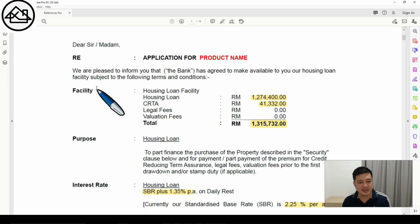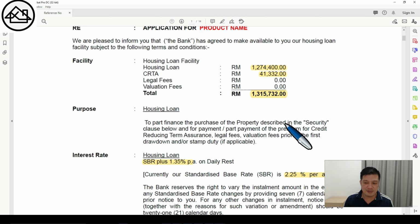Next one is the facility. See this facility here? The facility consists of 1, 2, 3 and 4 parts. So the housing loan facility consists of 4 parts, and the housing loan only is 1,274,400. CRTA here is actually MRTA, which is 41,332. So the total housing loan facility, inclusive of the MRTA, is 1,315,732. So what's the purpose? Housing loan to part finance the purchase of the property described as the security enclosed below.